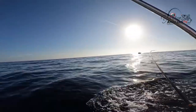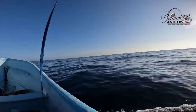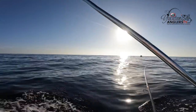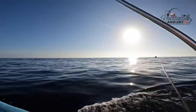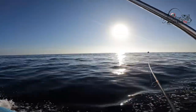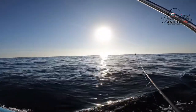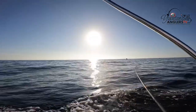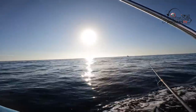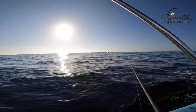It seems like a pretty popular spot. There's three or four boats out here already. We're in about 20 meters of water, so 40 to 50 feet, all rocky bottom. We're doing a little trolling here, see if we can pick up a jack or a barracuda. Then we'll drop an anchor and see what kind of bigger fish we can pick up off the bottom.